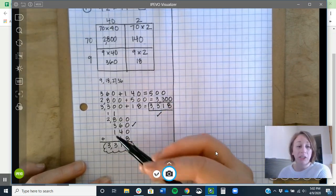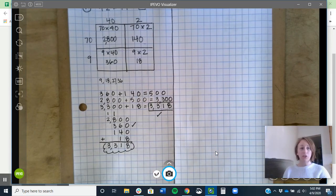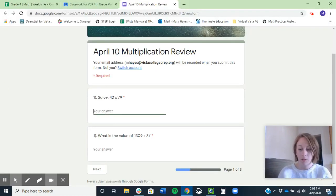I used 2 strategies for adding my partial products to make sure I had the correct answer. Let's go ahead and type in our final product in the blank space. 3,318. Go ahead and take 2 minutes setting up your array for the second strategy.